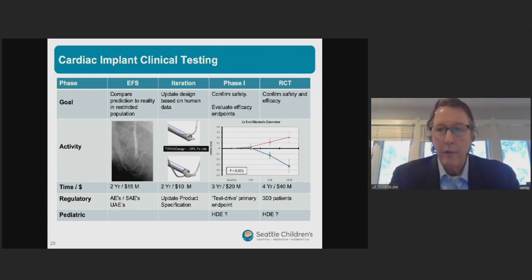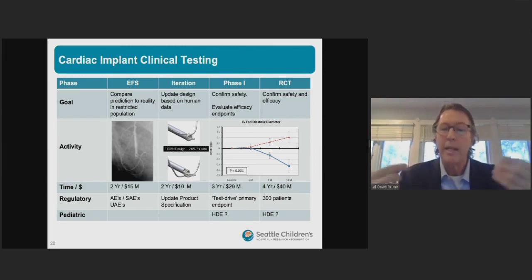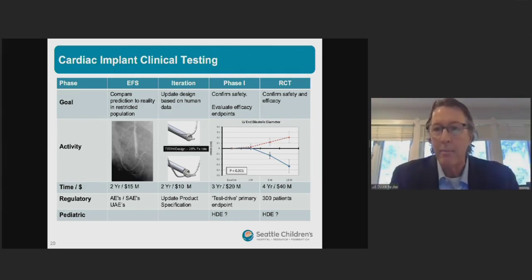And then once you have a device that's going to withstand the environment of clinical physiology, you then embark on the more robust clinical studies, phase one and the randomized study. In my mind, the purpose of a phase one study, you've already shown that it's going to be safe in the EFS. So for me, the biggest thing we can do in a phase one study is not only confirm safety, but you want to test drive different primary endpoints for a pivotal study.